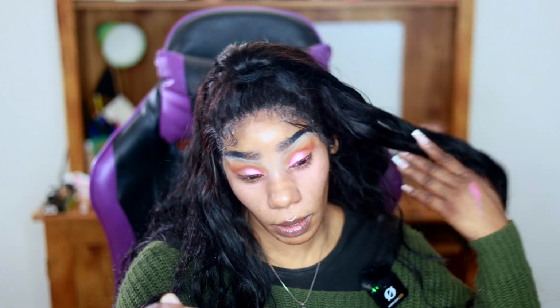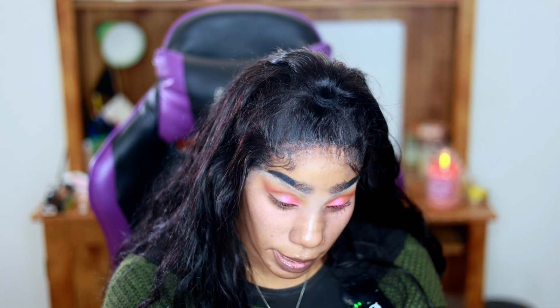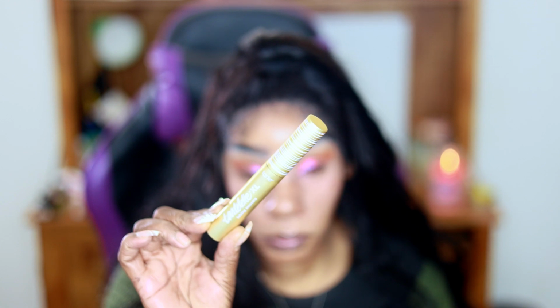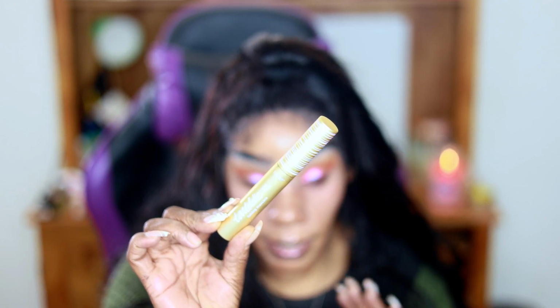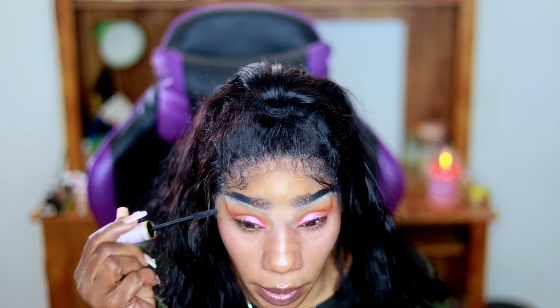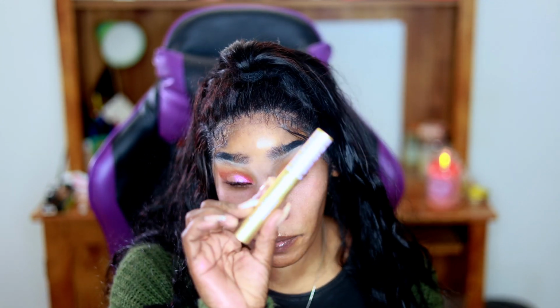Okay, so obviously this is not e.l.f. This is not a one brand tutorial, but this is my favorite mascara ever. This has replaced all of my mascaras except for probably my Essence, because I love my Essence mascaras. They're super affordable, but this is the Tartelette XL tubing mascara. And let me tell you something, okay? I promise you, you will never find a mascara like this. I've tried a lot of high-end mascaras, and I feel like this one has the majority of them beat. This is one of the best high-end mascaras that I've used.